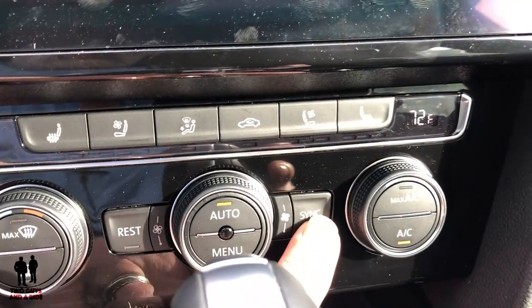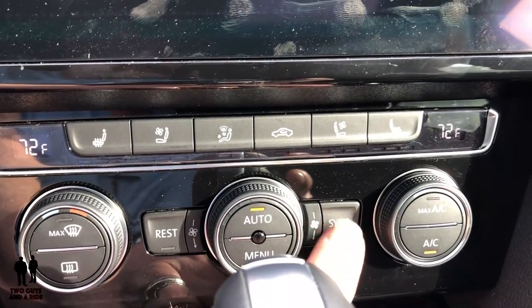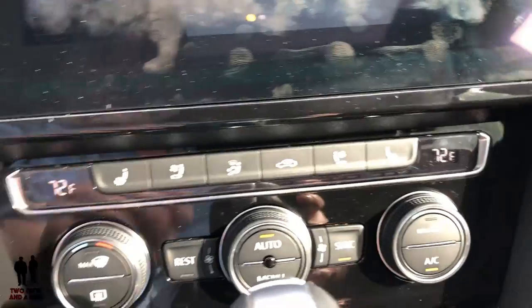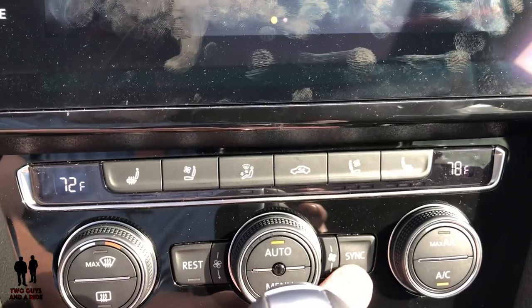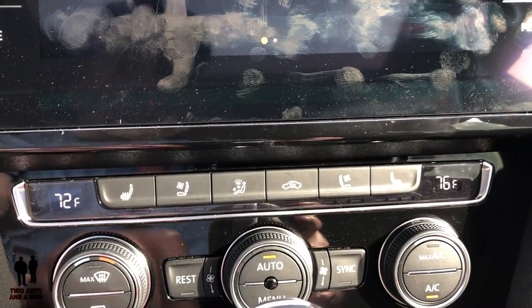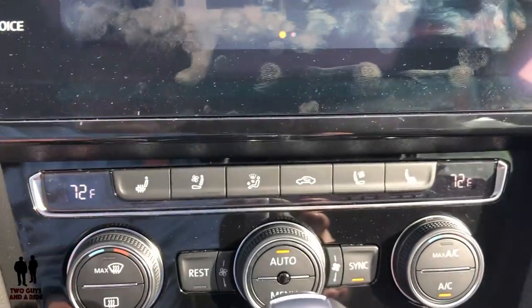And I like it when they put the sync button right up here. I know we looked at some cars where the sync button actually had to be found in the infotainment center, but this is really nice. It's right here. So if you unsync it, you can change the temperature, because it doesn't matter if the sync button's pressed. The passenger can change your temperature, but as soon as you want it to match the driver's, you just hit sync, and they both match.